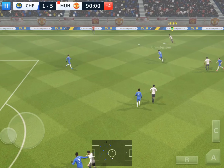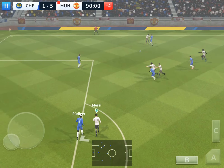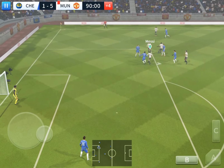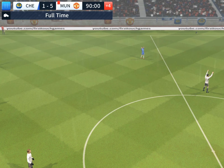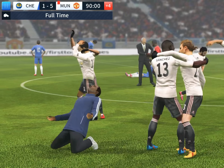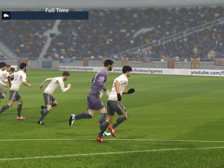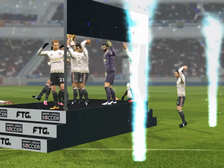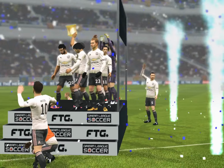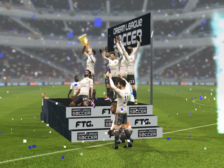Ronaldo. Salah. They want to add to their lead here. Rudiger with the clearance. They've done it. The Global Challenge Cup is theirs. Look at the celebrations here. The captain bursts in the team's glory as they lift the Global Challenge Cup.